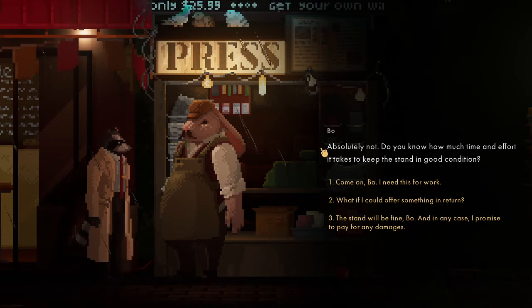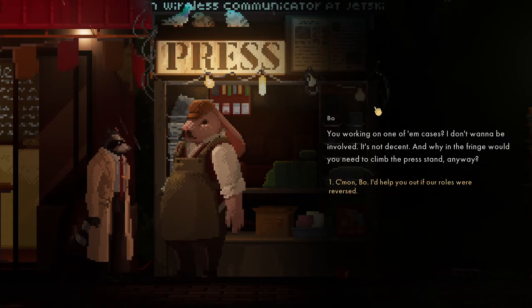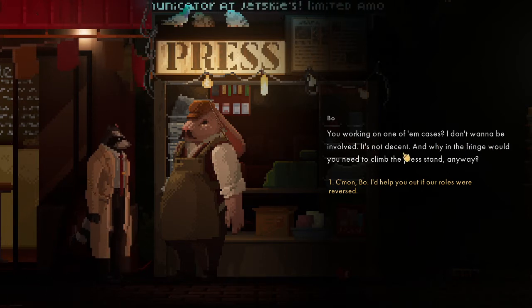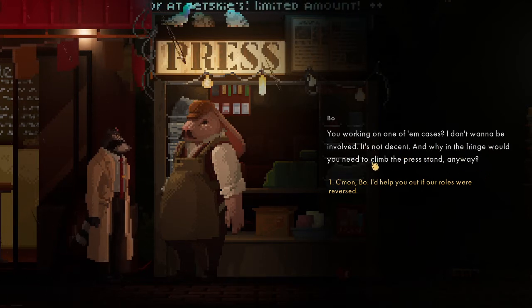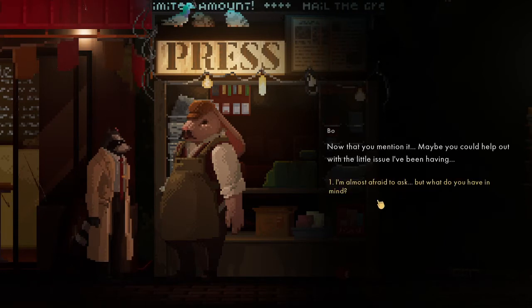I'm honest. Absolutely not. Do you know how much time and effort it takes to keep the stand in good condition? Come on, Bo, I need it for the work. You're working on one of them cases. I don't want to be involved. It's not decent. And why in the fringe would you need to climb the press stand anyway? Come on, Bo. I just need your help, man.